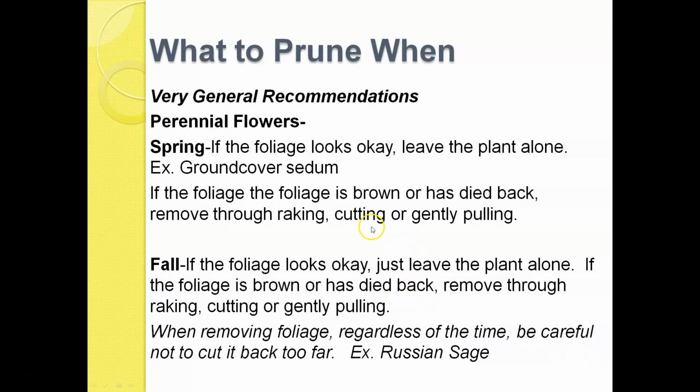Again, some really general recommendations as to what to prune when, as this pertains to perennial flowers. In the spring, if the foliage of perennial flowers looks good after we've made it through the winter, I would just leave the foliage alone.